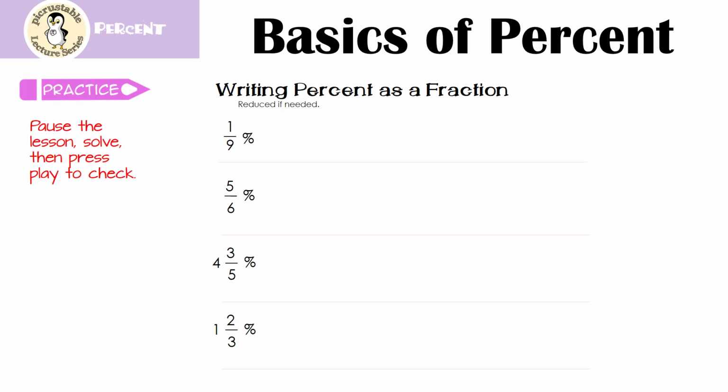1/9% as a fraction. The first thing we do is write the fraction without the percent sign. Then we write it as a fraction over 100. We change this to a division problem, so 1/9 divided by 100 over 1. When we divide fractions, we have to change it to a multiplication and flip-flop the second fraction. Multiplying straight across, we get 1 over 900.